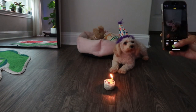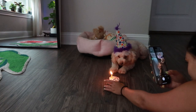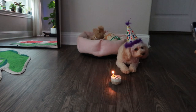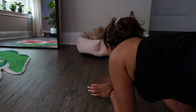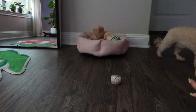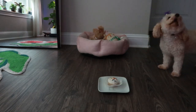This way, look. All right, now a little closer. A little closer, I'm not gonna hurt you. Just a little closer, there you go. Ah, wow. All right, now blow it out. Gotta blow it out. Okay. All right, now you can eat it, Spider. You can eat it. That's yours. Go ahead, that's yours. She thinks it's human food.